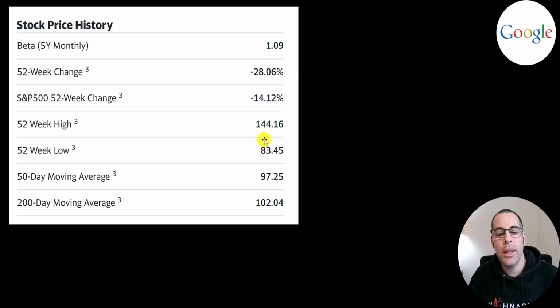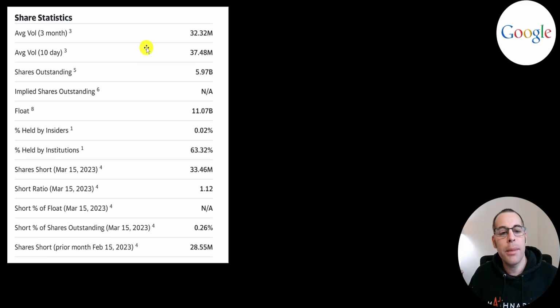The 52-week low is 83, the high is 144. And the stock is trading above its 200-day and 50-day moving average. This is a really popular stock. Well over 30 million shares are traded each day. 63% of the shares are held by institutions and 1/4% of the shares are shorted.